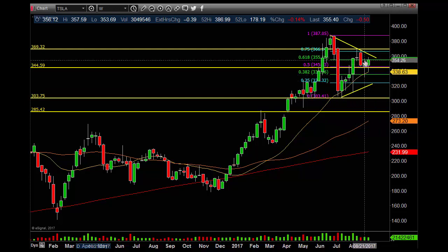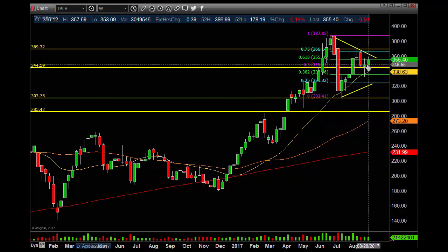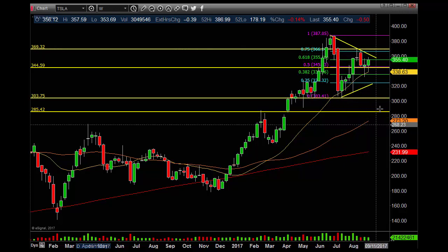But weekly chart, still strong. Inside bar, bearish pattern, just chopping around. Got to give this one more time to see what happens. Daily chart's not telling us too much. A little bit bullish, but it's still got to get above that 370. If it can't get above 370, guys, this thing will be falling first. Bottom line.